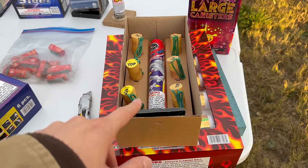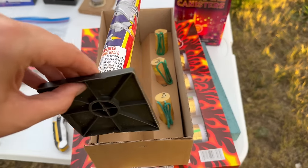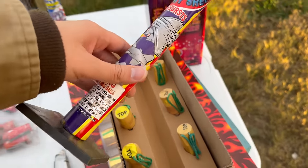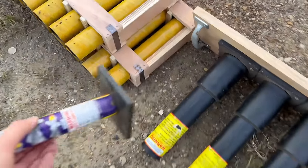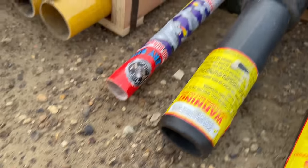The only downside to this kit is they are using a different diameter tube. So if we take the tube out, you can see it's really skinny. In fact, it's nothing like the tubes you typically see on canister shells. If I hold that up like this, you can see that.